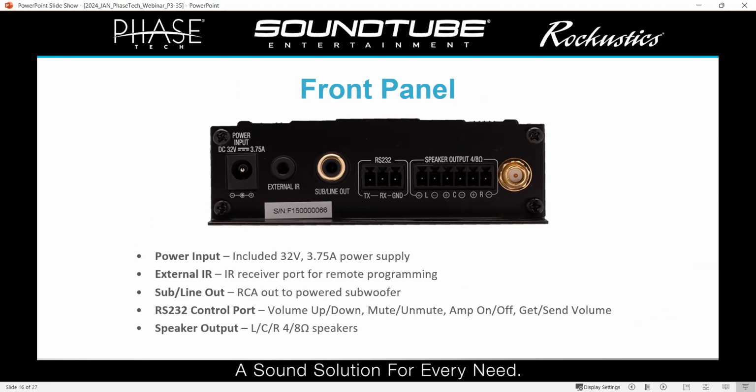I did see a question in the Q&A already regarding whether the P3-35 has IP control or if that is planned for the future. Ken, would you mind weighing in on that? Yeah, so no, it does not have IP control. It has RS-232. We probably will come out with an updated version, but it's not going to be for another year or so. Back to you. Alrighty, so there's our answer. Like he said, no, it does not have IP control currently, but we are looking into updates and upgrades and hardware changes and things like that to the amp. But at the moment, no IP control.